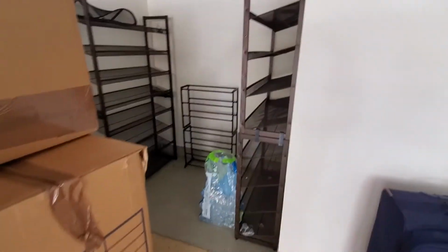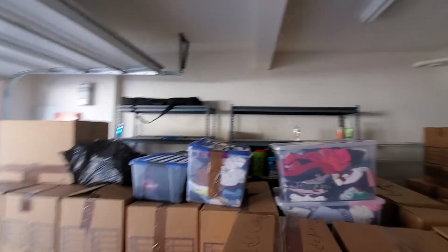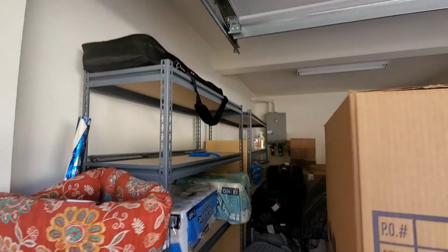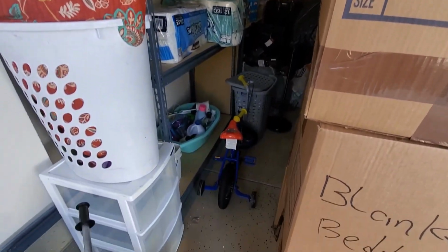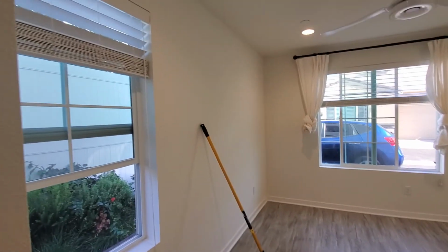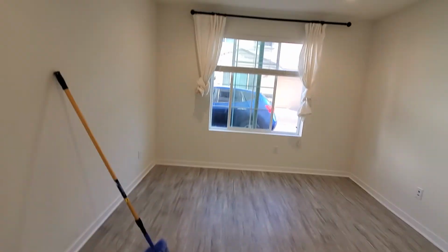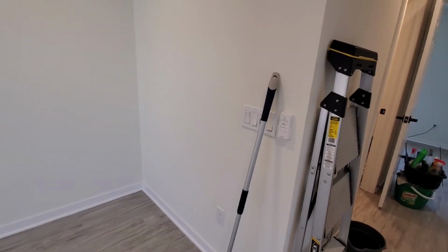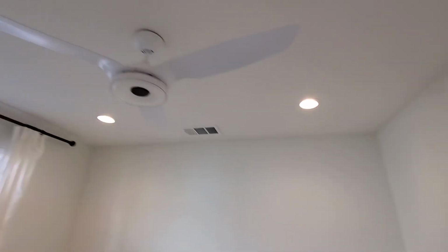Garage floor with the epoxy coating. And then two shoe racks here. And then some racks at the back for storage. Right there. It's always nice, epoxy coatings. The downstairs bedroom. The wall is in perfect condition. And with the fan remote control mounting it on the wall.